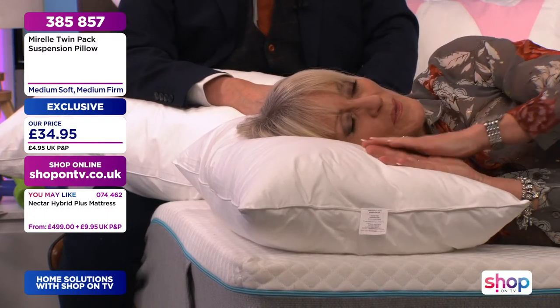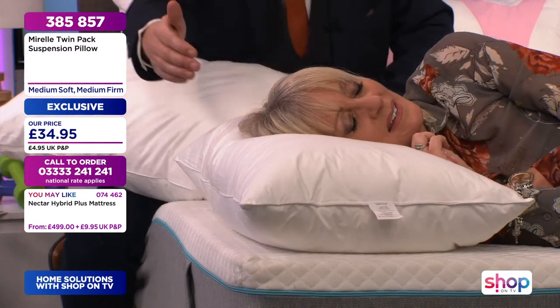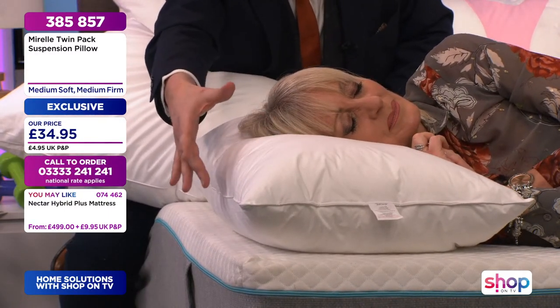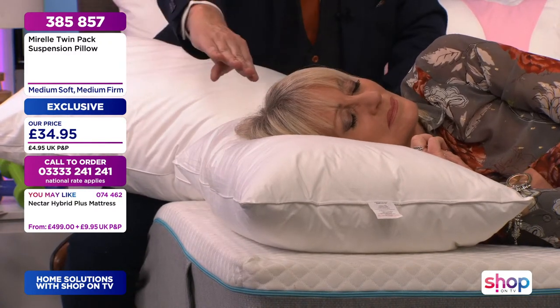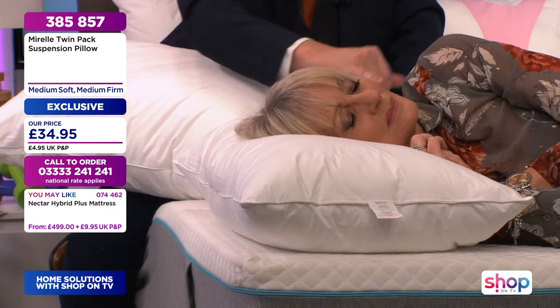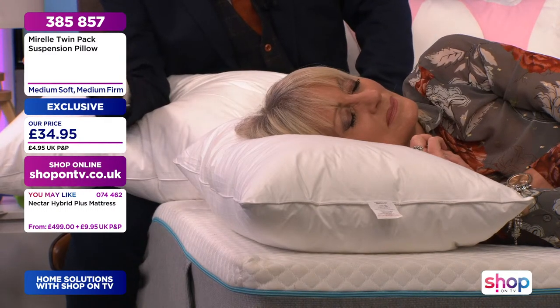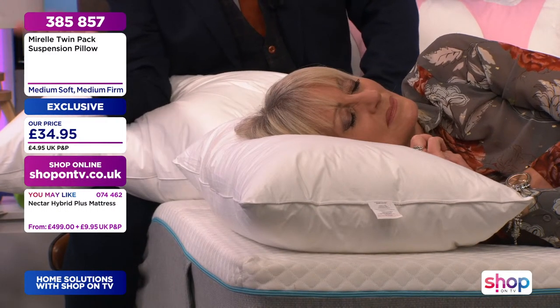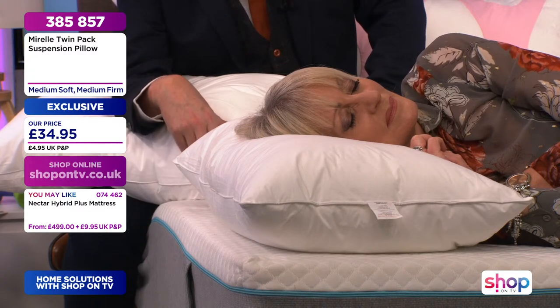The other one's the right one for me because I like a little bit more height. But you still get, what I want you to see at home, look at the end of the pillow. It doesn't flatten down where your head is even. And then again, your neck area is really well supported. It's very important with a pillow that you have the support in your head and your neck. And you've got that lovely softness from the filling that's inside there.